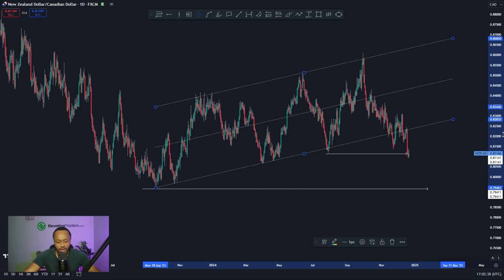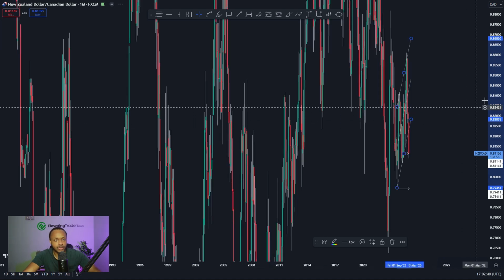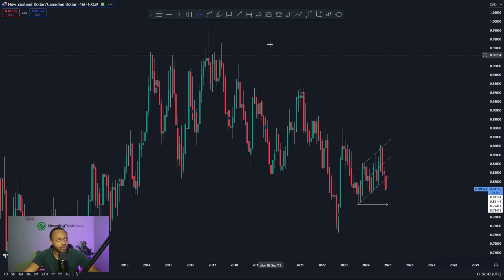And of course, if I zoom out to, let's say, the monthly chart, you can see how consistent price has been with these lower highs.